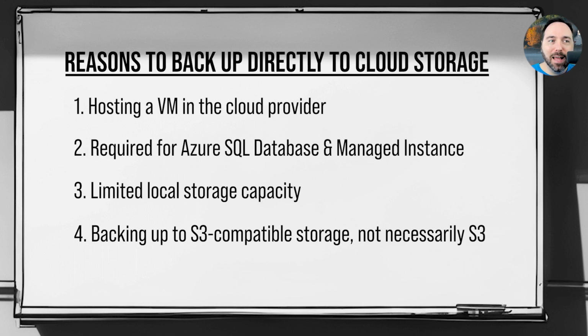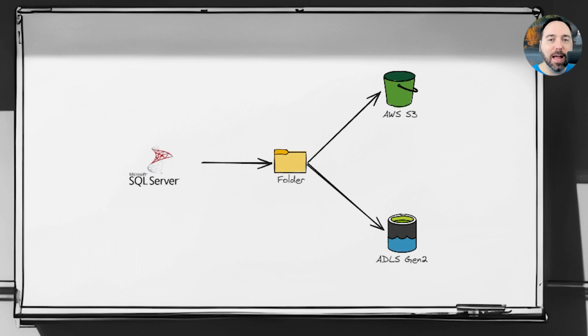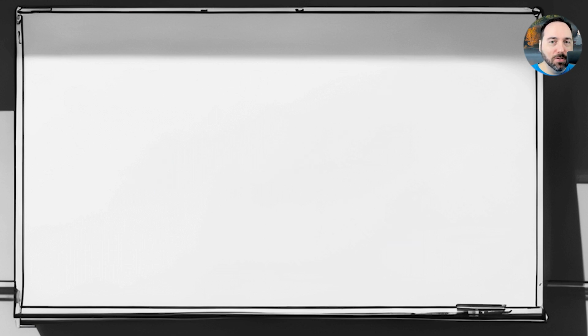But let's be honest, I'm just freewheeling ideas here. I'm sure that there are other good reasons you might want to do this, and probably some bad reasons as well. I'm just here to show you how you can do it, not necessarily to justify the practice. And that statement probably gives away my bias. I would much rather have local backups first and then push them into a cloud as part of some scheduled task. But because there are good reasons why we may want to go this route, I'll show you how to do it. With that, let's go to the demo.